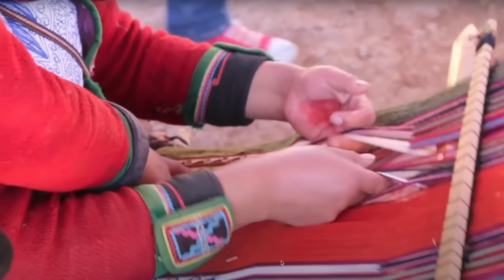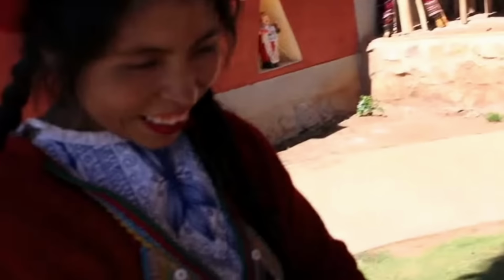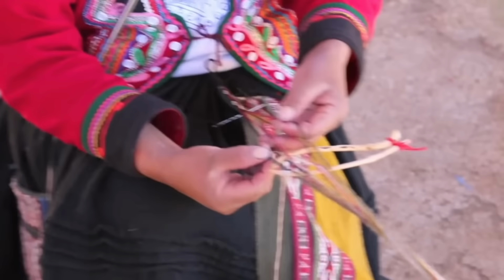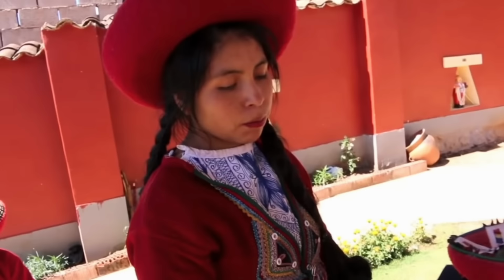So here it is where she's actually connecting all the different threads together by hand. The other one is knitting. And this is what they do. This is the ongoing process of creating, from step one all the way through the process of just selling this to tourists or exporting it. It's just amazing to see the process. I am intrigued.